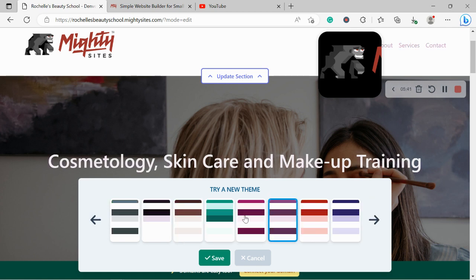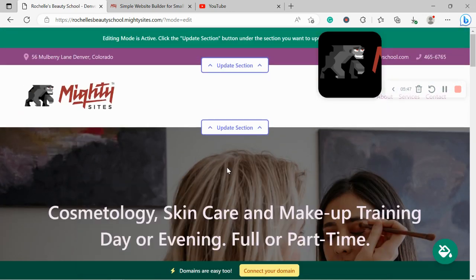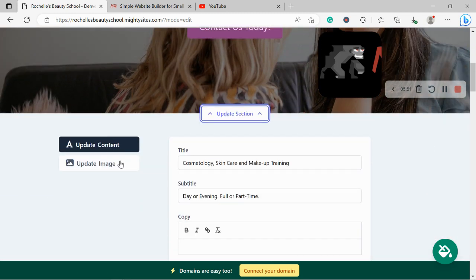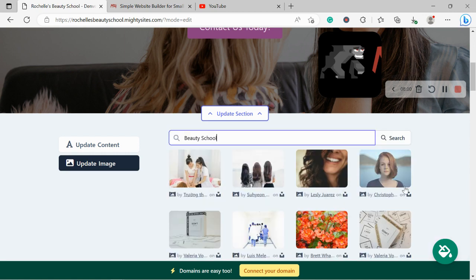I'm quite spoiled for choice here. All of these options are really beautiful, but I think I'm going to go ahead and select that. That goes really well with my message and my branding. Let's head on over to update section and head over to update image. Now over here, browse your device and upload your own images. Otherwise, search through the photo library, hundreds of images to choose from.